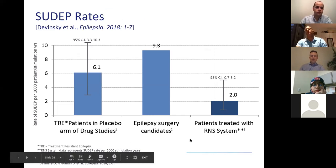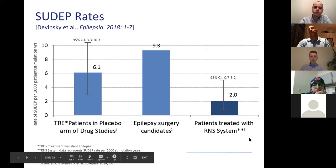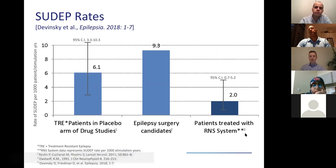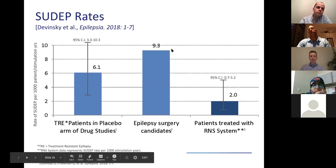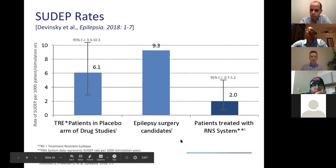And this one is key. The rates of sudden unexplained death in epilepsy, and the fact that those rates drop significantly once the responsive neuromodulation device is in. This is the one slide I want you to take away from this talk. Right? So this is per 1,000 patients. You can see that epilepsy surgery candidates have a significant risk of SUDEP. And you can see how that's dropped about 5-fold in patients who do get the RNS system.